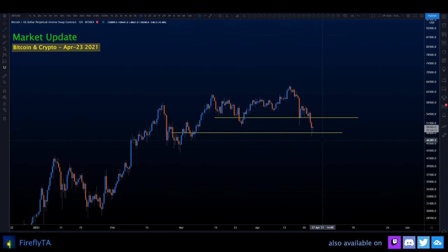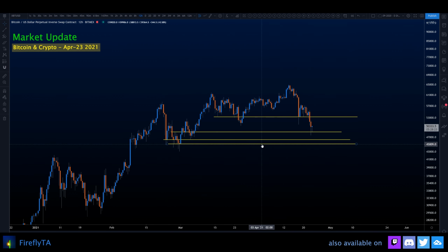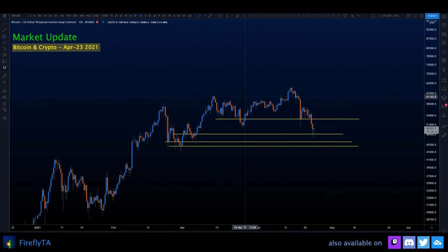Let's look further. If we were to drop further here, we would look at this level first. There is an untested level over here. As you can see, it is support. It was resistance. It was significant over here as well. If we go lower, there's a 46.4, around 46.4. This is a very big level as well. And we do have another one, this one, the 45 one. So this 45, 46 region is actually pretty strong support. And the support range is starting in the 48K region. So expect the 45 to 48K to be very, very well defended by bulls.